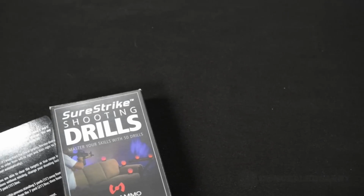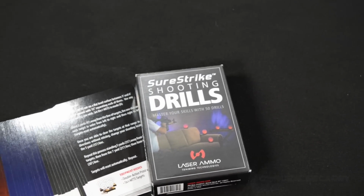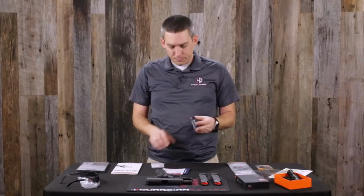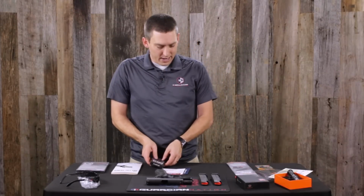And frankly, you could also use these in your live fire. I mean, they don't have to be limited to dry fire. If you want to go to the range and pull one of these out and run a drill, you can do that too. So those are the Sure Strike Shooting Drill Cards from Laser Ammo. Great company. They've been around for a very long time, very reputable. And I would encourage you to check that out.